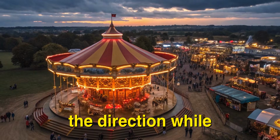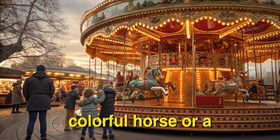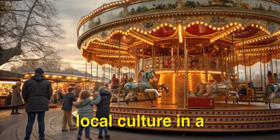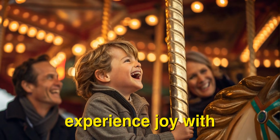Have you ever noticed the direction while riding? Whether you're enjoying a colorful horse or a fantastical creature, the spin of the carousel reflects local culture in a delightful way, inviting us to experience joy with each rotation.